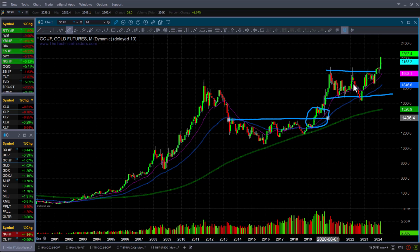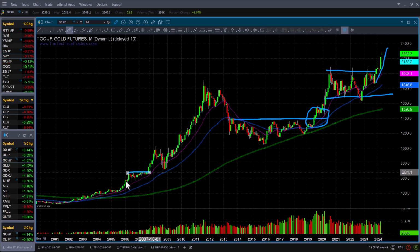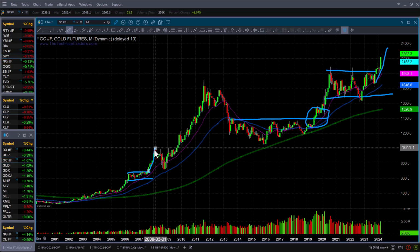Now, the scenario that I believe we're in right now is we're starting to see gold and silver run higher. We saw this happen back over here after we had a kind of multi-year consolidation in gold. And then we started to see gold, silver, and miners rally up into the stock market top just before the recession hit, before stocks really fell off a cliff and sold off. And I believe that's what we're starting to see now.